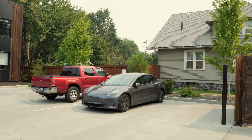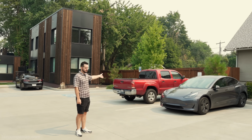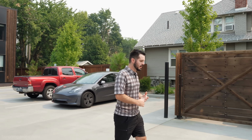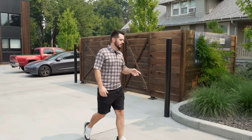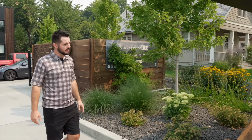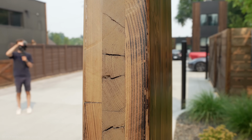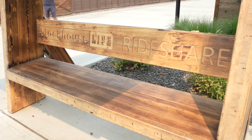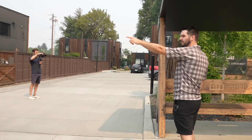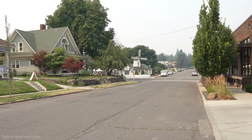So the parking, out of the 12 units, these are the only ones that have literally 3 or 4 parking spots. So we do ask our guests that, hey, if you want, we have a share point here, and this is a ride share point. And again, this is CLT right here, so this would be a 3-ply. And this is Blockhouse Life Ride Share. Is there a bus nearby? Yeah, the route comes right through here, literally 1 block away, and there you go.